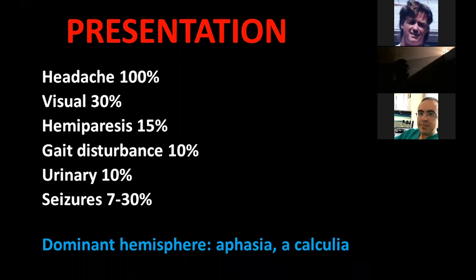Presentation, usually increased intracranial pressure. The commonest is headache. And I have a word about headache. In the Arab world, in this part of the world, in the Arab states, Muslim states, in Asia, we don't take care of the headaches. We deal with it as if it is nothing. The commonest thing that I hear from my patients, yes, I used to have headaches, which are normal headaches, relieved by simple analgesia. Remember, there is nothing called normal headache. If you have headache, there is a cause for it.